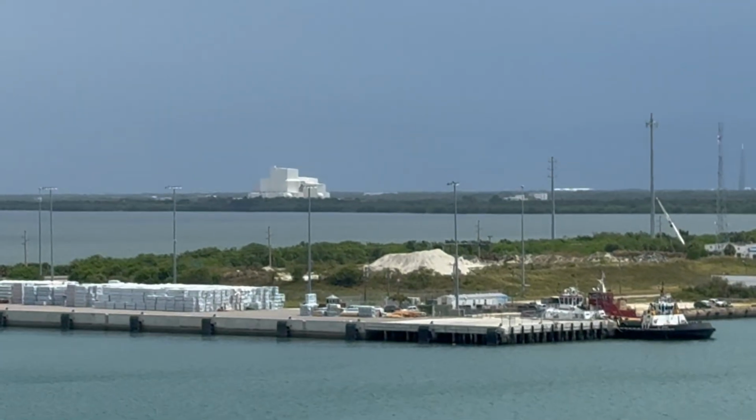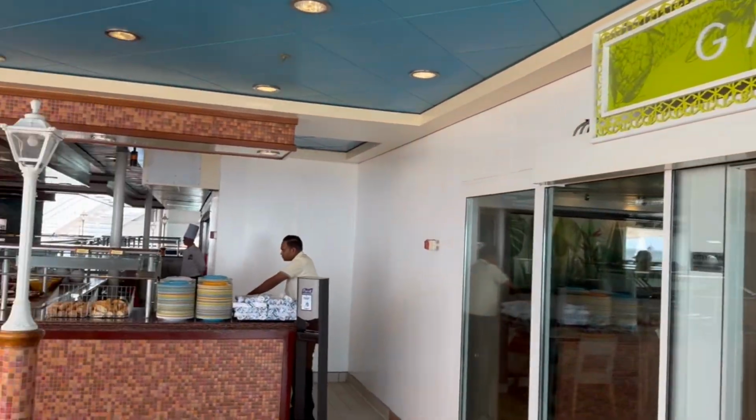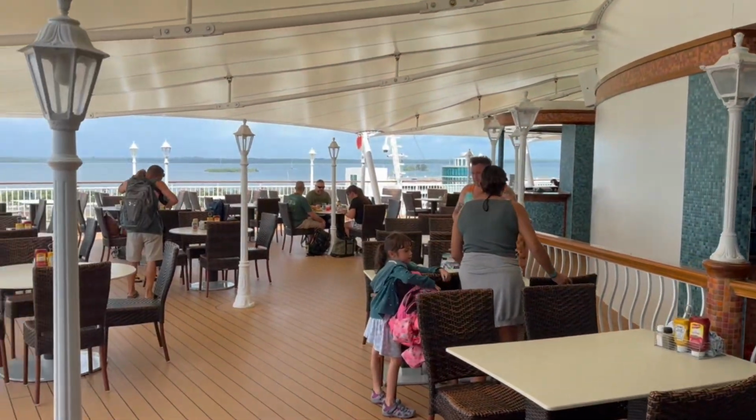Port Canaveral is a neat place to cruise out of. The rocket launches take place just a short ways away, as you can see here.